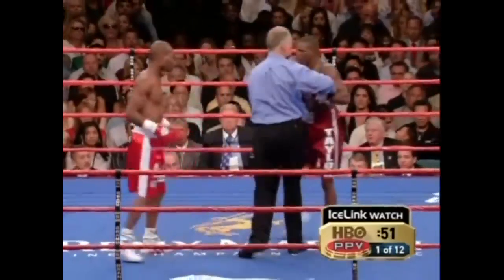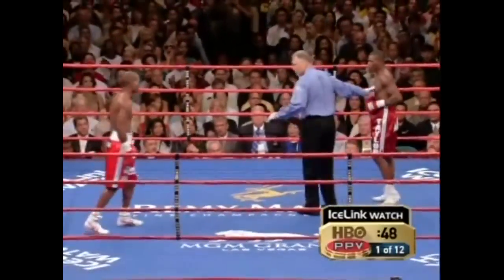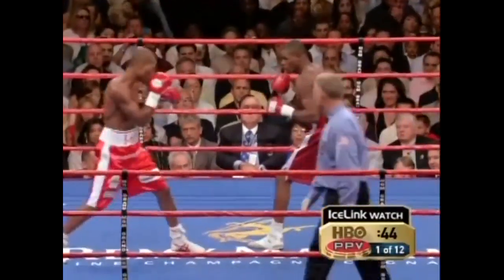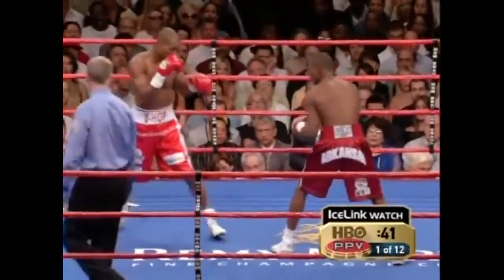Taylor missing wildly with the right hand on 2 occasions. Is he anxious, Roy? Yeah, he's very anxious, he's very nervous, but it's good for him. At least it keeps him to where he won't get caught with a big punch early, not expected from Hopkins, because he's very cautious right now.